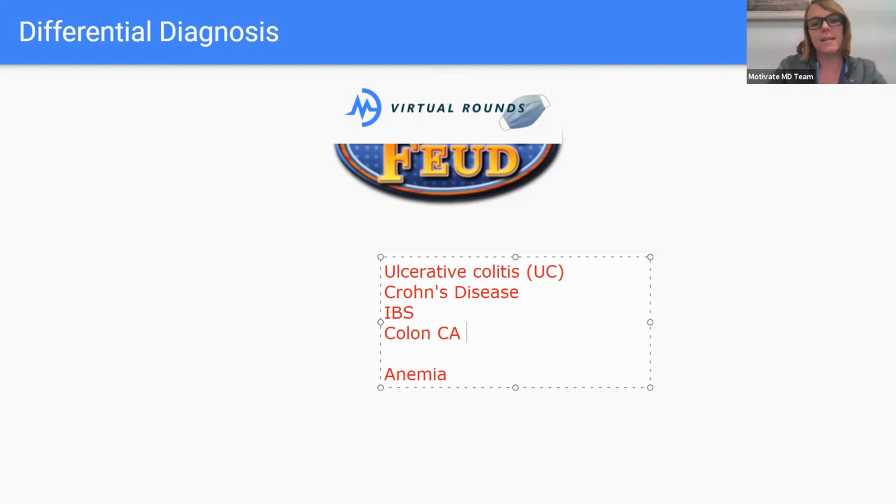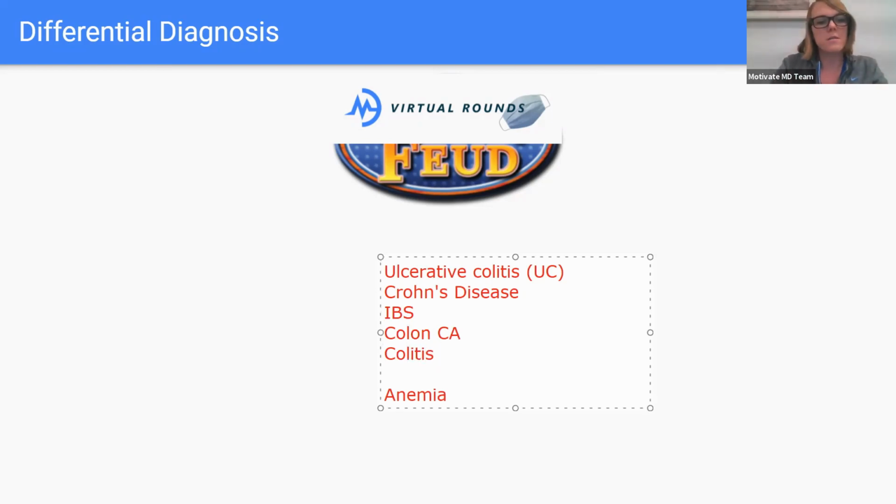Absolutely. Colitis, yes. Because remember, there are different types of colitis. So what type of colitis are you pinpointing there? There's one that I'm going for. Remember our stool cultures. Bacterial, you know what? You can go even broader. You can say infectious. And ulcerative, absolutely. We put that on our differential as well.